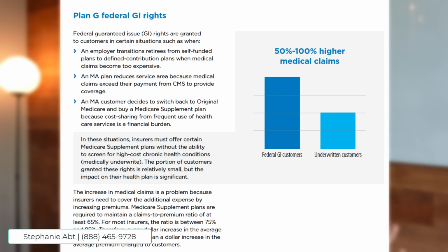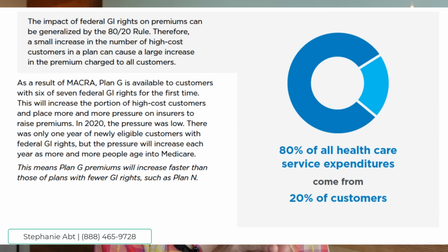And you can also see here that federal guaranteed issue right customers have 50 to 100% higher medical claims than medically underwritten customers. And since more people age 65 and above are going to be going through medical underwriting to get Plan N, we can project that Plan N is going to see lower rate increases over time than Plan G or any other federal guaranteed issue rate plan.